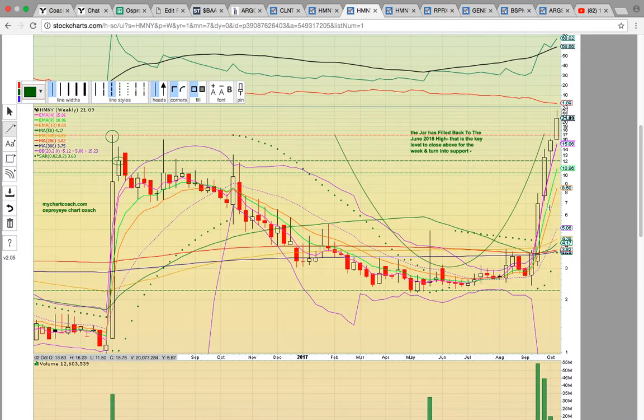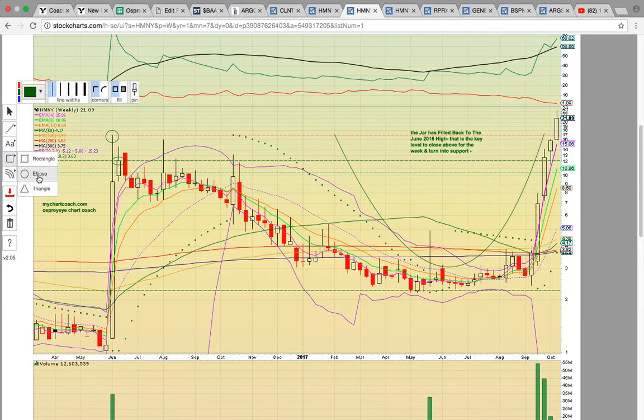Keep in mind there are 3 gap up opens in a row on this weekly chart. So you have a gap here between these two candles, a gap here between these two candles, and then now there's a small gap for this week between these two candles. And so this is creating a bearish 3 gap ups reversal pattern.